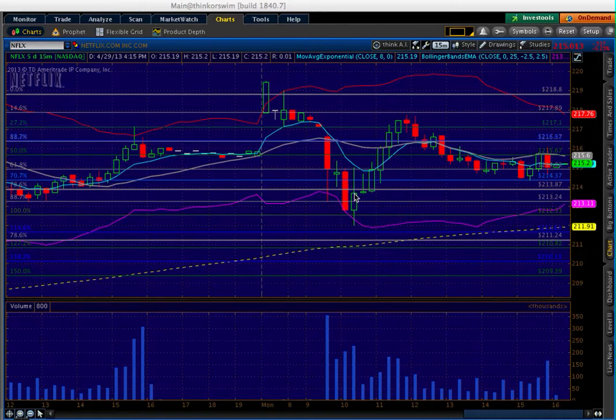At the close of this candle, I take a long position at 213.70 with a stop loss just below the low of the day where it found support. And my first profit target is at the next area of potential resistance, which is up at 214.80.